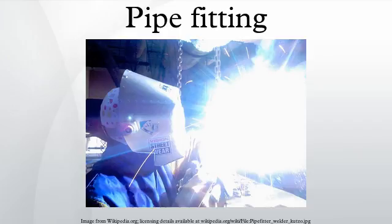Pipe fitters are represented in the USA and Canada by the United Association of Journeymen and Apprentices of the Plumbing and Pipe Fitting Industry of the United States and Canada. Fitters work with a variety of pipe and tubing materials including several types of steel, copper, iron, aluminium, and plastic.